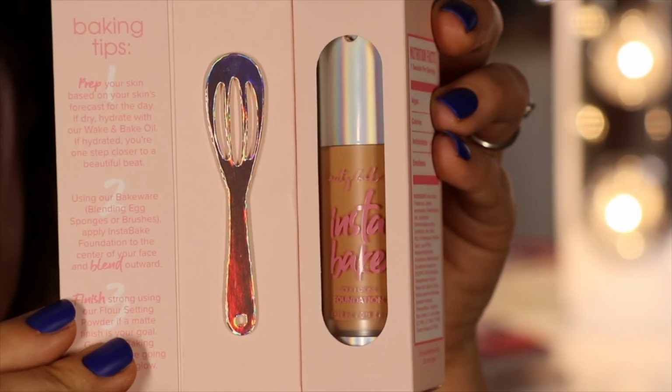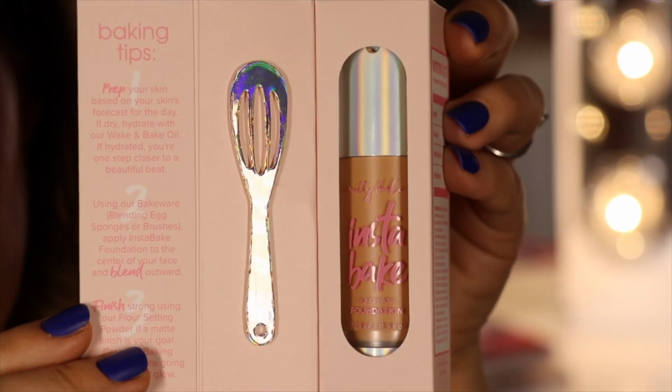And now let's get into each specific formula. So here is the box that the foundation came in. Super cute. I rarely point out packaging because so often it's just like another box, but Beauty Bakerie always goes kind of above and beyond with their packaging, I think. Looks like a standard box, but then you open it up and there's a little display window where the foundation sits and a holographic whisk right there.